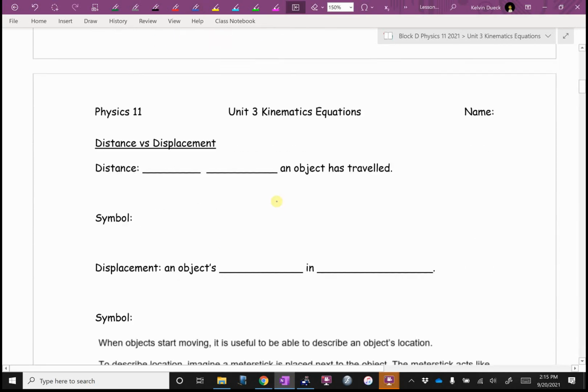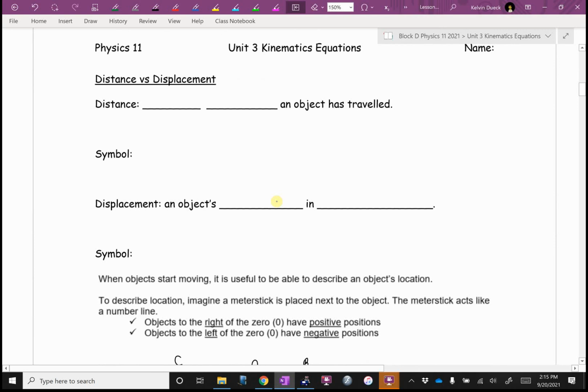Let's talk about distance and displacement. This is both easy and confusing. How can it be both? Trust me.